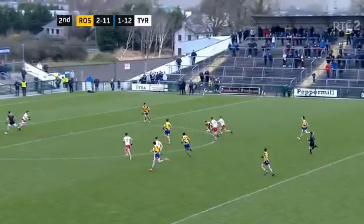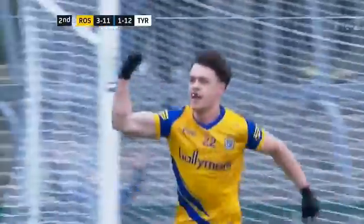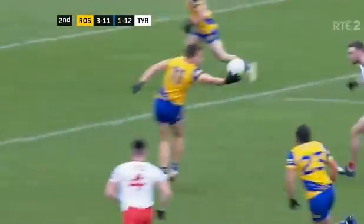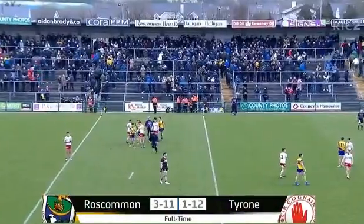Morgan is out off his line. Donny Smith went a different direction. Here's Enda Smith now. They're shoveling the ball around. This could seal it. It does seal it. The goal from Ben O'Carroll. And Roscommon are going to beat Tyrone for the first time in 20 years. It's finished in a victory for Roscommon by 3-11 to 1-12 at Dr. Hyde Park.